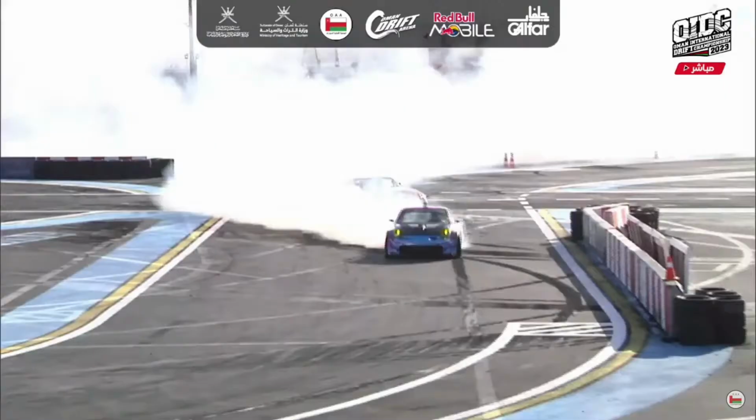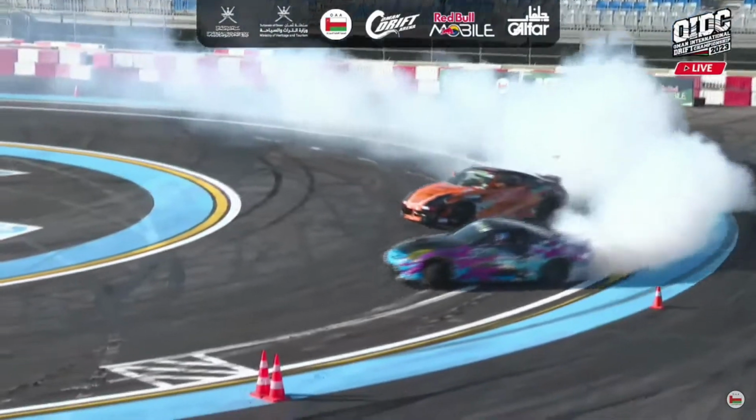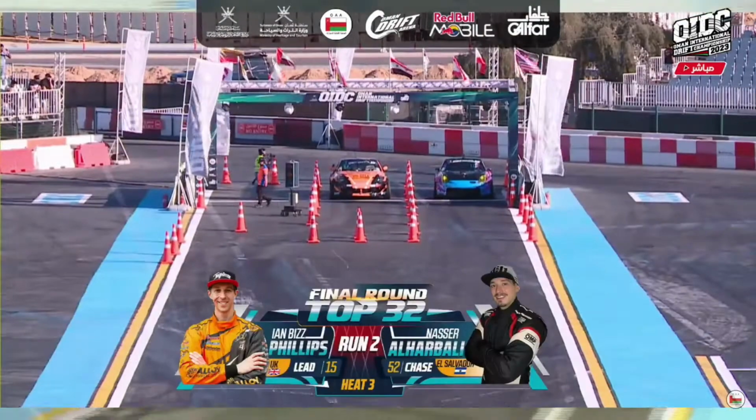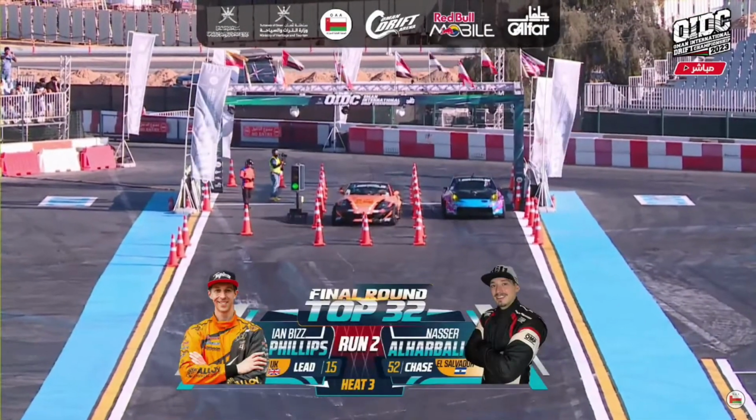Biz still can't close that proximity, but is doing a good job to stay on the qualifying line. He's not really sacrificing much track, but look at this from Nazir. He is doing a lovely job. The light goes green and away we go.